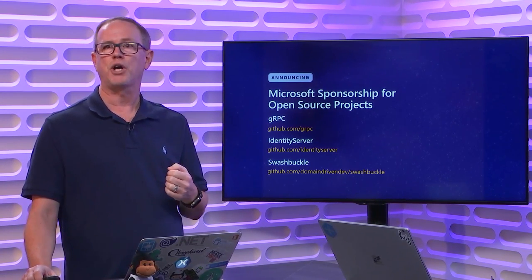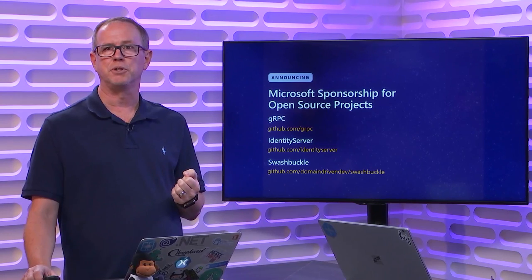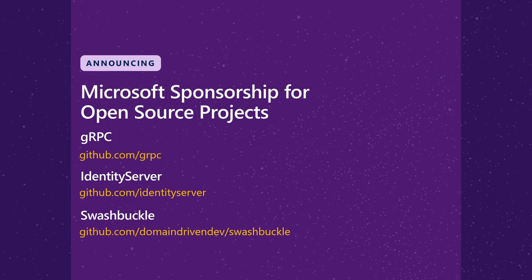And then also Swashbuckle, which is a common library for building Swagger for .NET Core projects. If you want to use any of our REST stuff, we can generate REST endpoints the same way we generated those gRPC endpoints. To do that, you have to have a library like Swashbuckle. And so I'm happy to announce that we're also helping fund them as well.